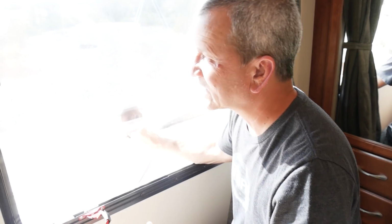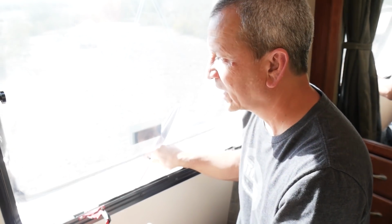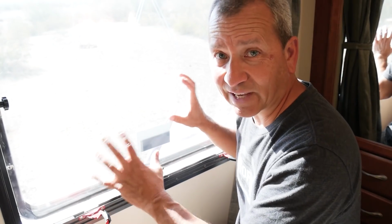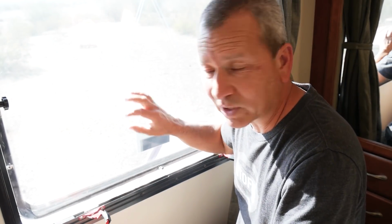So one of the first things I did was to get a piece of acrylic and cut it to fit over the actual window itself, because with the sun beating in on this, or when it's really cold out, it just needed that extra layer of insulation. So it's kind of like a storm window.